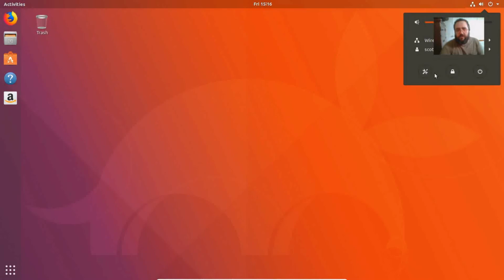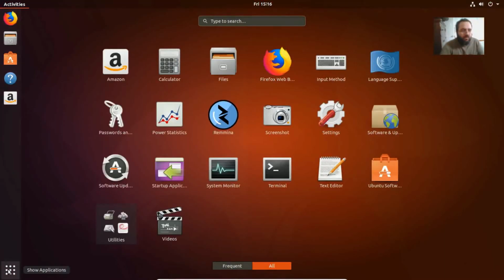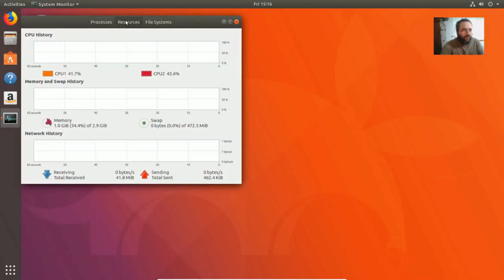This is how you turn it off. This is where you check the settings. And we'll look at what's available in here. These are the applications that come with the minimal installation. And we'll check the system launcher, to see how much memory it's using and what's being used. If you look here, I installed Evolution, and it's 1 gigabyte of memory. It could be better than that.